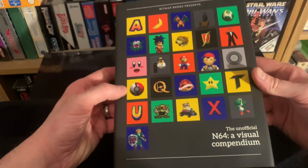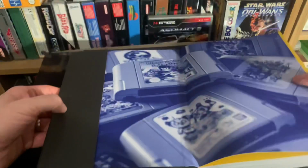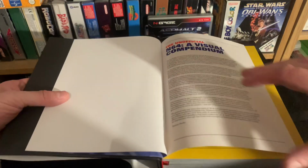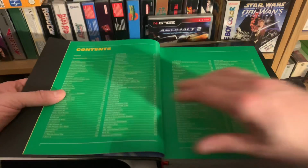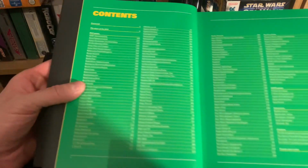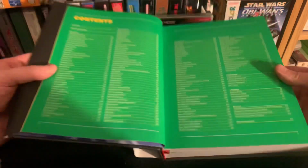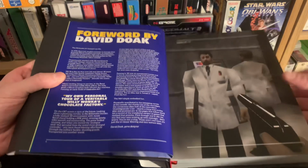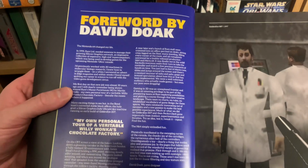And we have a similar front cover, this time just not lenticular like the outer cover. And we'll just have a quick look through. There's all your contents, definitely a lot to get through here. And here we go, the most iconic N64 games, screenshot there, foreword by David Doak.